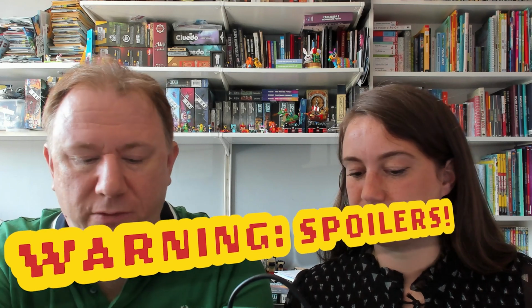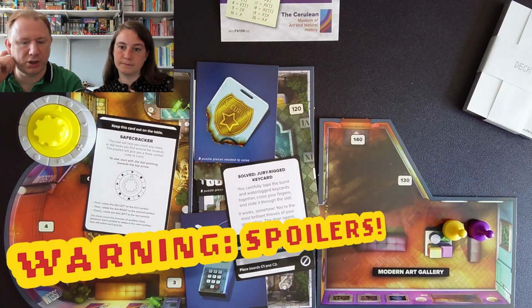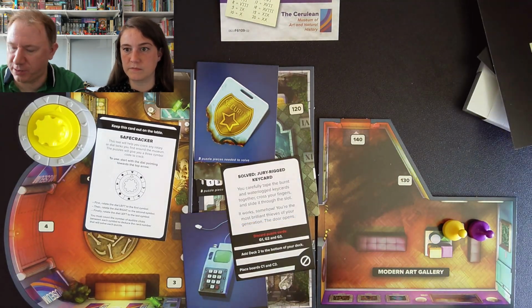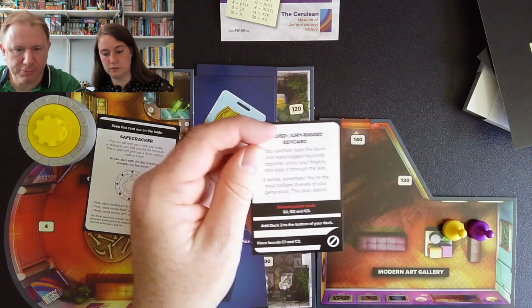And then we're about to also reveal some more bits of the board, because what happens in this is that there is a board you build as you go along. Now, this is where we were when we just finished solving chapter 2. We finished with this base board, so we got as far as this.